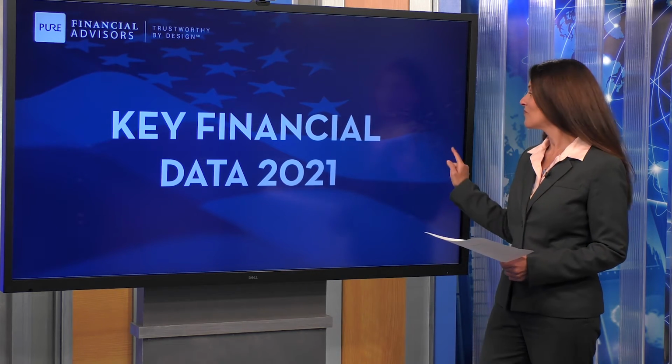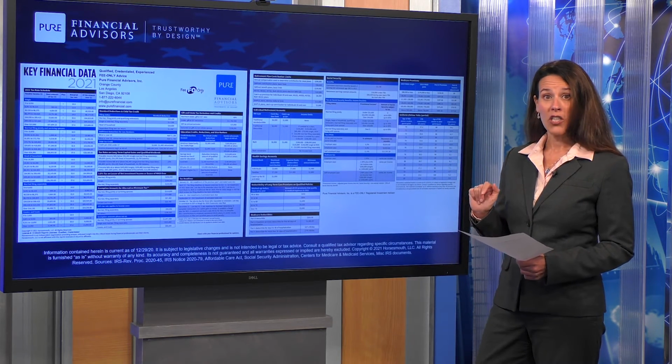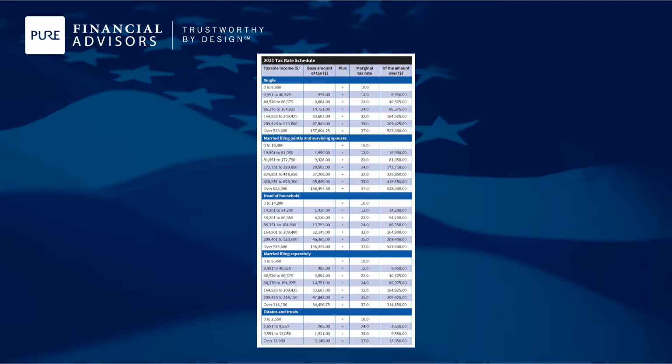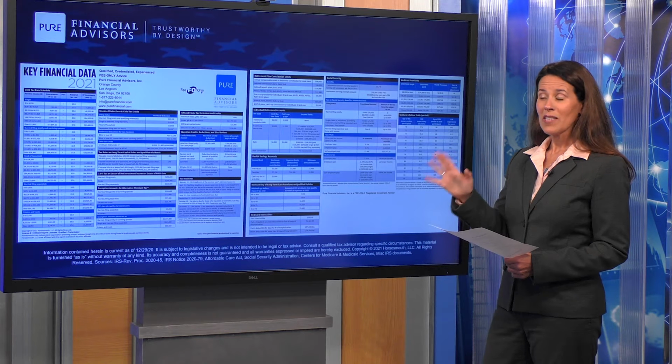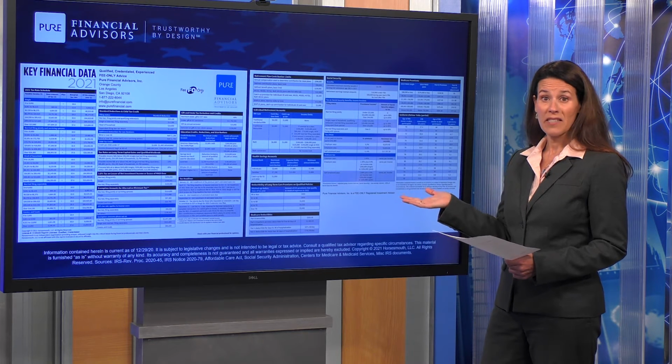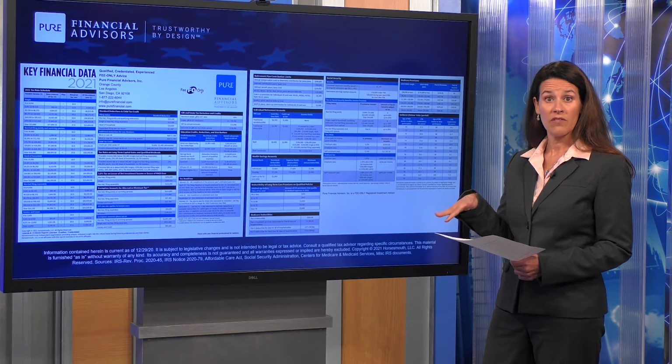So let's get started. We've got this 2-page document that pretty much lays out all the rules that are out there. First and foremost, over on the left-hand side, that's our current tax rate schedule. That breaks down by your tax filing status what tax rate you're going to fall into based on your taxable income. So it's separated into single tax filers, married filing jointly, head of household, married filing separately, etc. That's pretty straightforward, but there's a ton of other information on here, and some of it can be surprising to some people, so I wanted to dive into a couple of different areas.